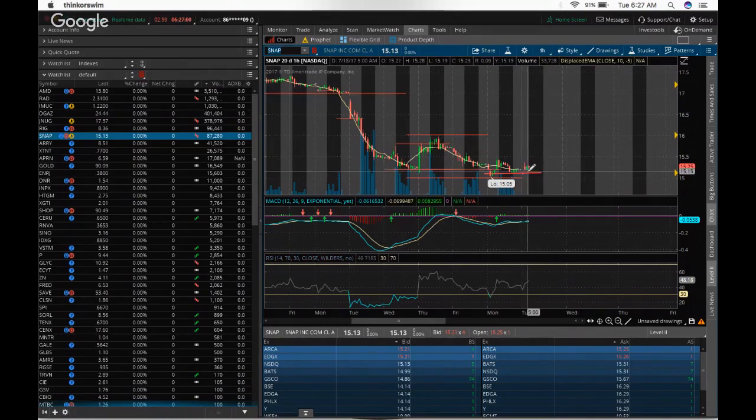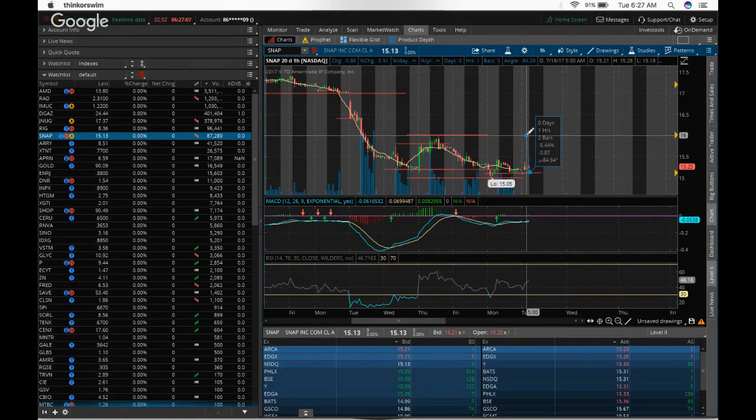So let's say you try to get in anywhere from around 15.13, and you try to sell around $16. Your potential for profit is about 5.14%. And because you know that $15 is the overall support, if you get in at 15.13 and you stop loss out at 14.99, that potential for loss is less than 1%.